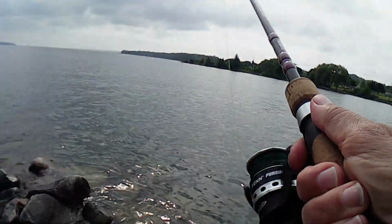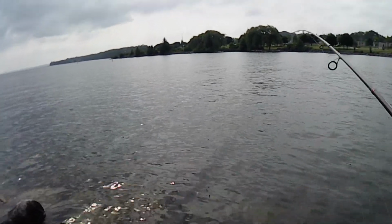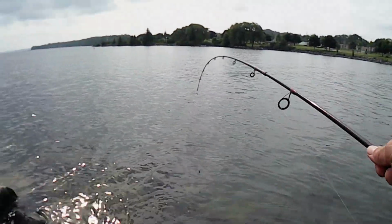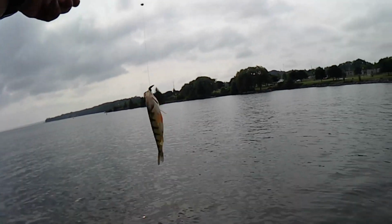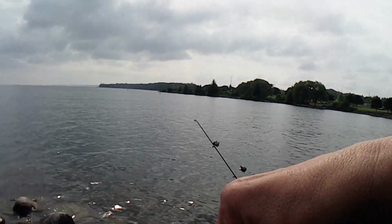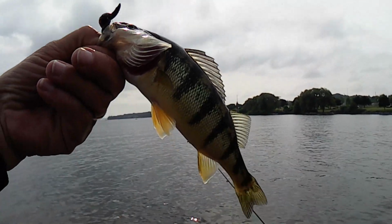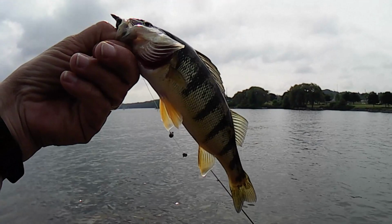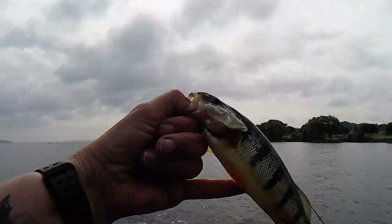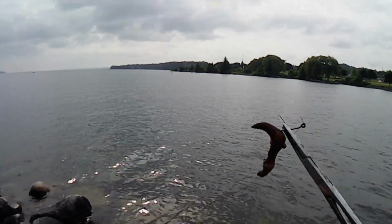All right, I think we're picking up on some now. What do we got? Oh, nice perch. Look at this guy. He's a rod bender. Beautiful hook, too. Wow. Look at that. That is a beautiful hook. Wow. We're going to have to take a picture of this one, I think. There he is. Beautiful perch. Back you go. And, haha, got my bait back.